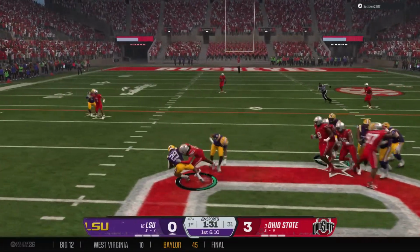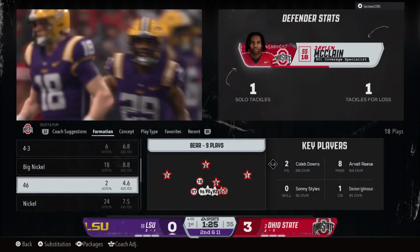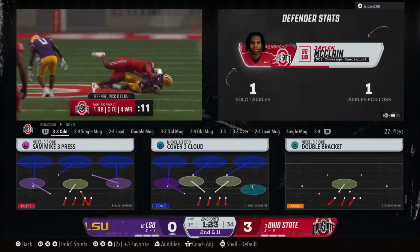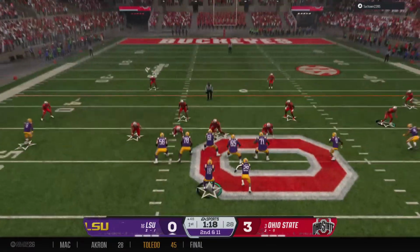Out of the shotgun, he hands it off. Going absolutely nowhere. It'll be a loss on the play. Man, every defensive coordinator will tell you, I just want my guys to play fast. And how about that one right there? He almost ends up tackling the quarterback as he's handing the ball off. This offense is lucky they didn't end up fumbling.